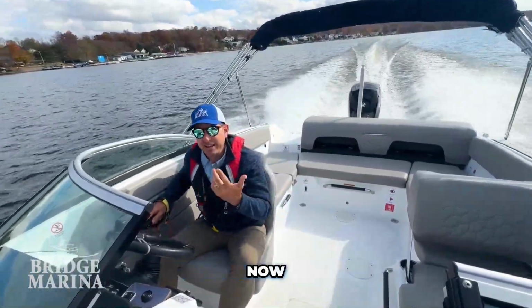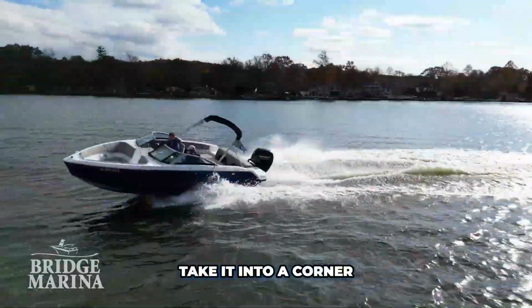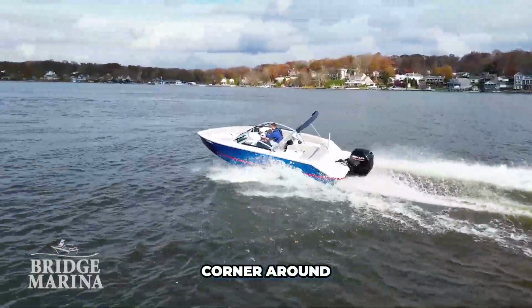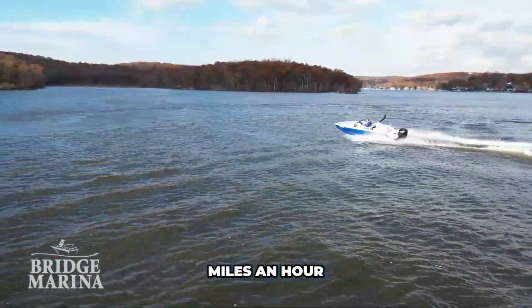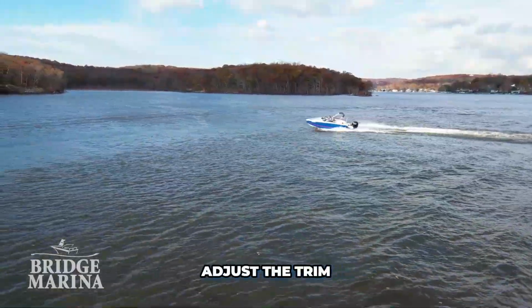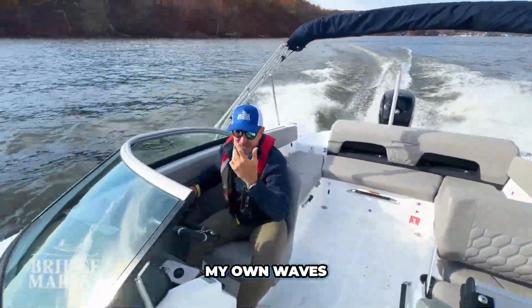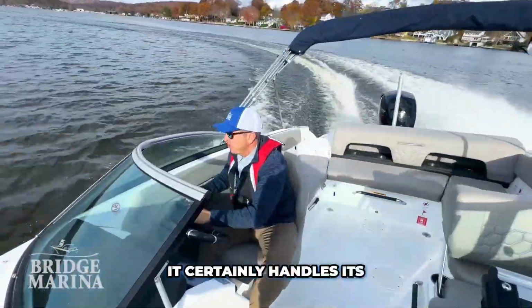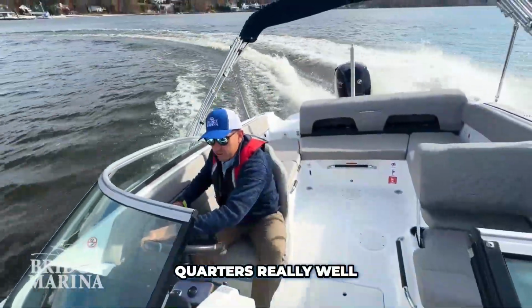Feels rather confident. Now, you know, it's calm out here, so just slow down and take it into a corner, run back over our own waves and see how she is. And we're in that corner around 20, 22 miles an hour. I did have to adjust the trim, as you might imagine. Just running back through my own waves. Yeah, rather solid. Again, this is a deep V on this, so it certainly handles its own shock really well. Carves up the quarters really well.